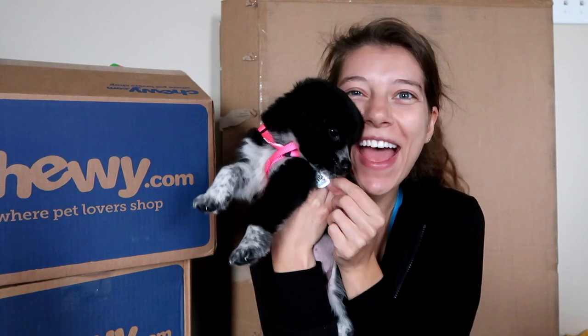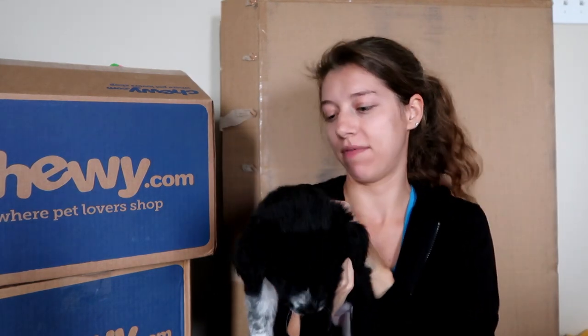So we're gonna go through some of the toys. Probably won't be looking at the camera much because I gotta watch this little thing. You know, we're on the potty training stage, obviously. Hiya! So I did get her a tag. Yeah, I'll show you. It does say Everest on it. Yeah, you're official! And it has my information on it.